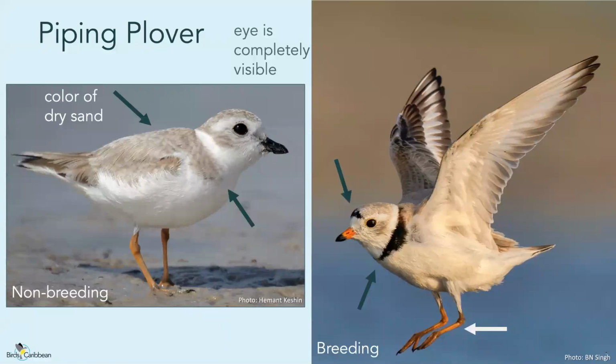The collar is not nearly as wide as you would see in semi-palmated when it's on the breeding season males, and in the non-breeding season, you just get the hint of a collar. It doesn't go all the way across the throat. It stops at the sides of the neck.